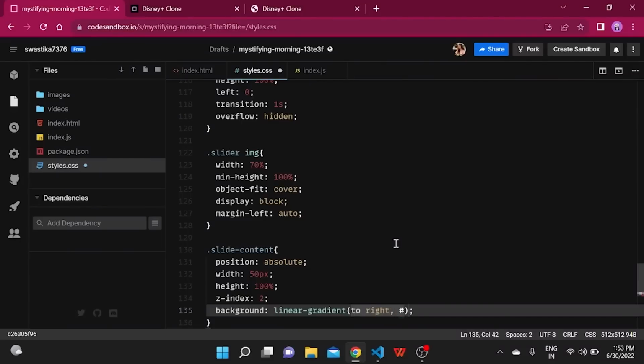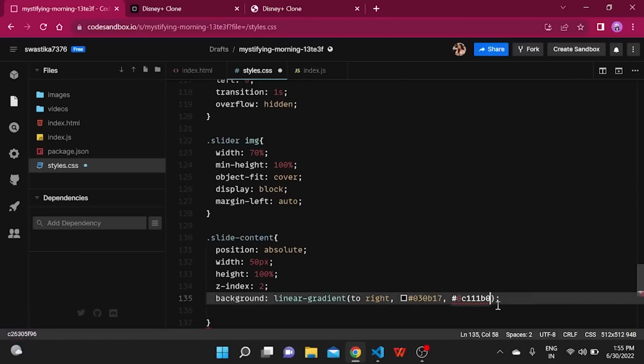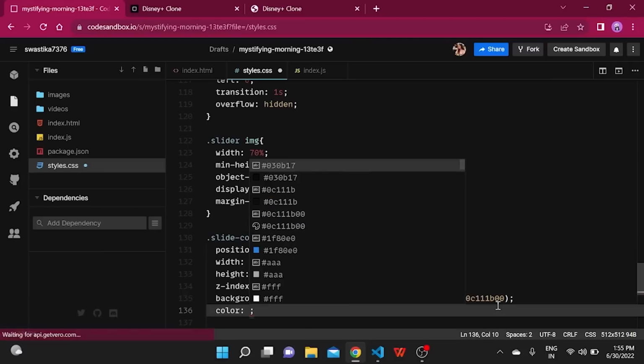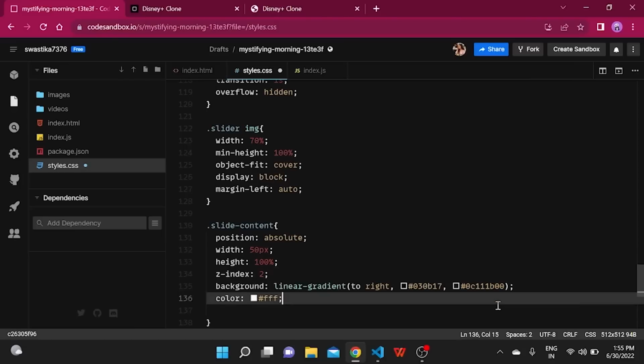So we'll write to right, and we'll use a hex code for the color, 030B17, and 0C111B0. It is B00 right here. After that, we'll set the content color as white. So we are done with the slide content.